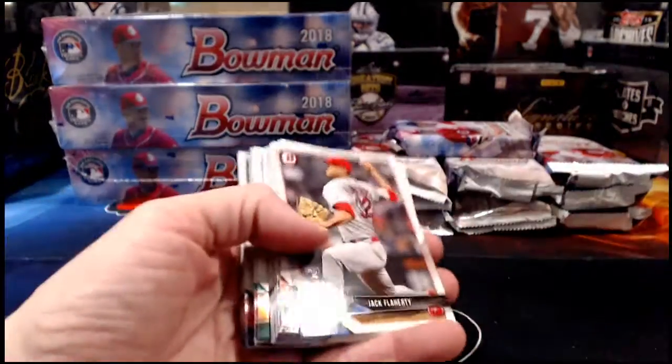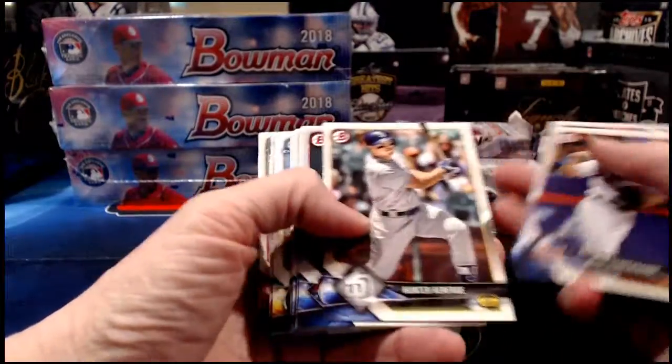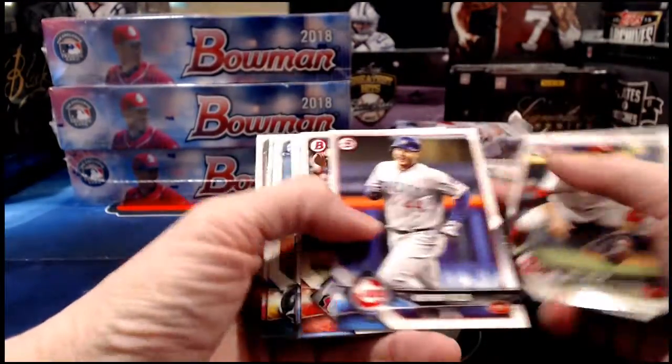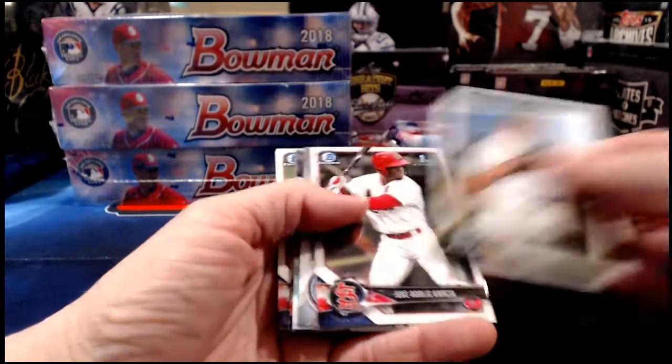Yeah, definitely. For sure, Ryan, the Angels had a nice start there out of the first pack. That numbered Ohtani is definitely a little money in the bank, for sure.